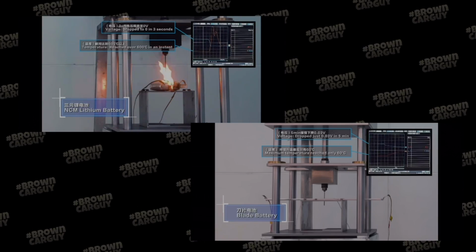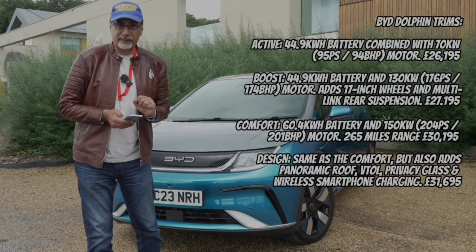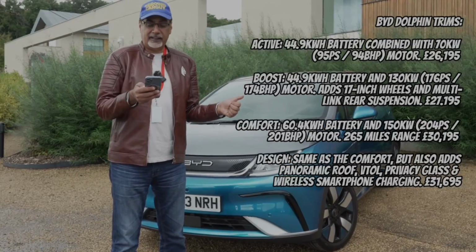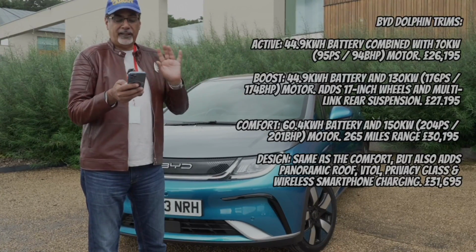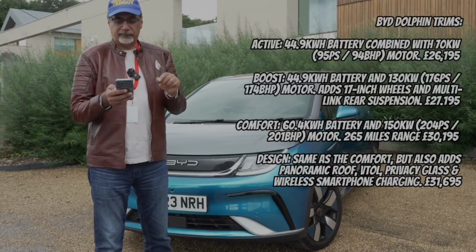So like I said, prices start from £26,195. They go up to £31,695 for this one. The spec is Active, that's from £26,000. Boost, Comfort, Design. This one is a Design. It comes with everything that the Comfort has, but it gets a few extras. Now I'll put these prices on the screen, by the way.